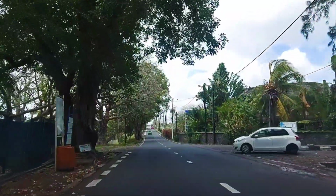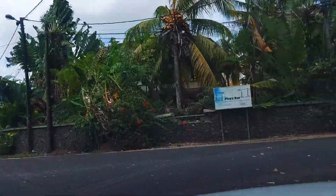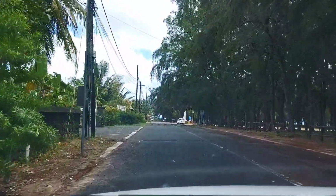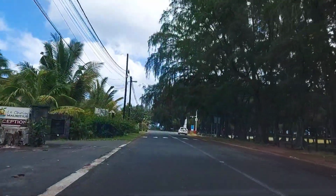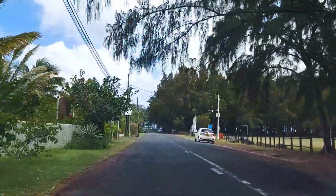Come on, buddy. There you go. I flashed my light so that guy could go. Just so you guys know, that's what you do in Mauritius. If a car's behind you because you've been driving so slow doing video, it's better to let that person go than let them get stuck behind my traffic.